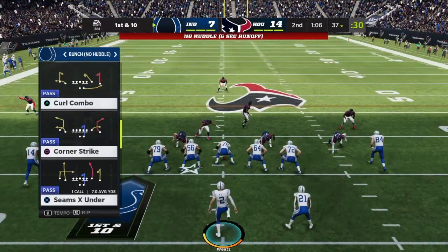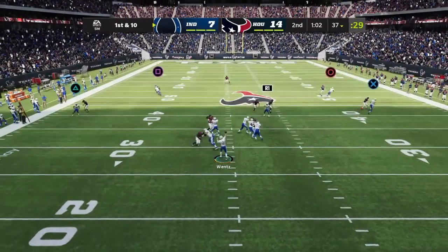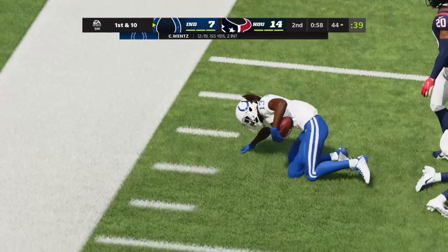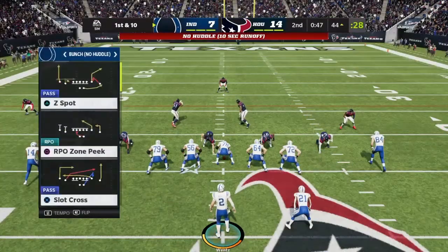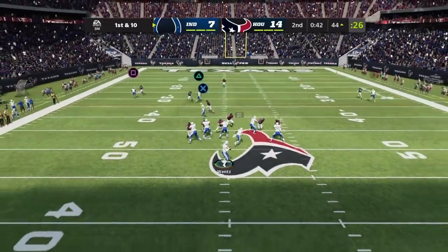First down now, but the clock continues to move. Working from the gun, Wentz. And they're going to have this across midfield and inside the 45. First down now, but that clock rolling. From the gun, it's Wentz.